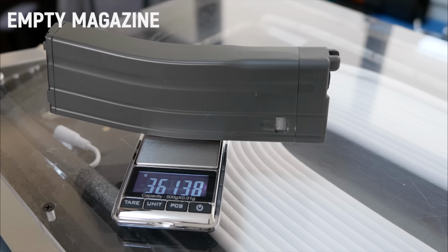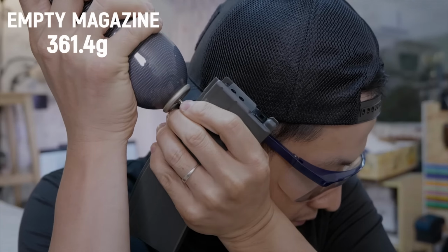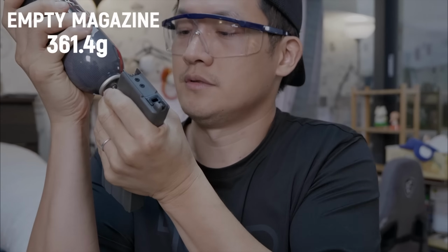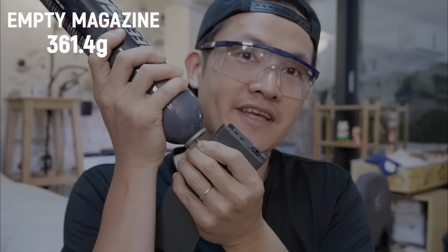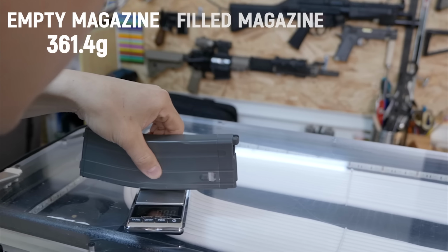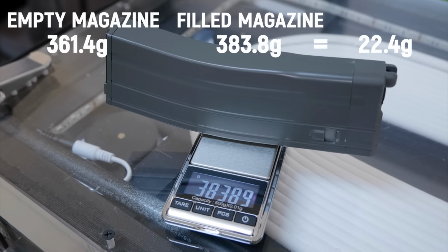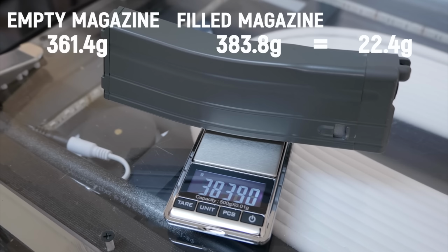First, weigh the empty magazine. Okay. Charge it till it's full. And 2,000 years later. I think that should be it. And weigh it again. 22.4 gram of gas inside the mag.